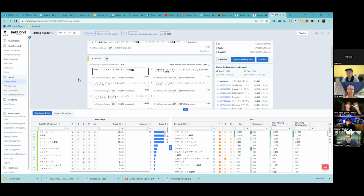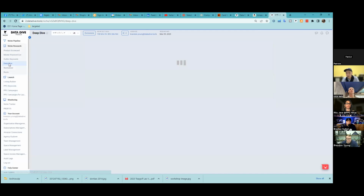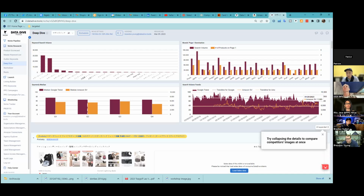Excellent. I think that's awesome that you can at least process this without knowing the language. You have some numbers that you can start with, and then we can utilize the tools. From a product research perspective, this is interesting because you have Google traffic and trends.